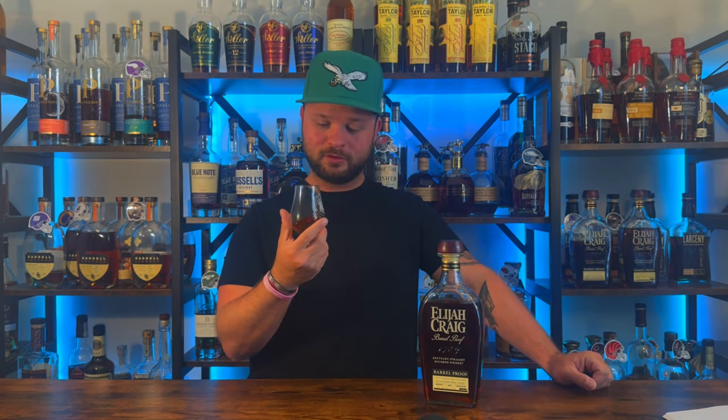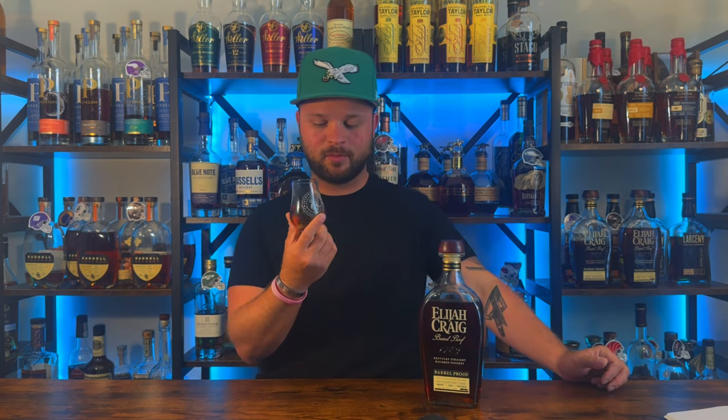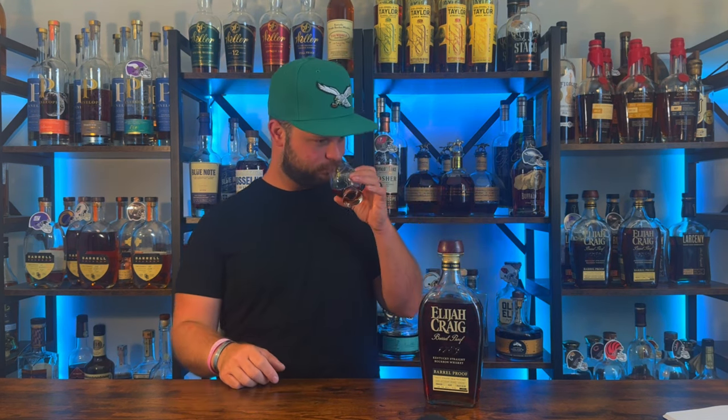But without further ado, let's get into the nose of this beautiful Elijah Craig C923. On the nose, it is a very beautiful cinnamon sweetness that's coming through. It's very baking spice forward. It's dark brown sugar that's coming through as well. I'm getting apples, but then there's like a drizzle of honey over top of it.